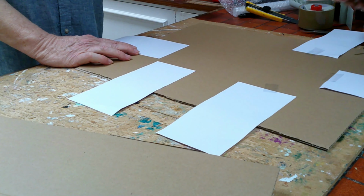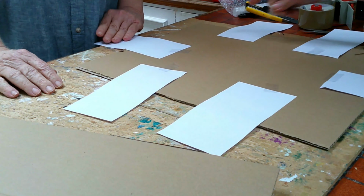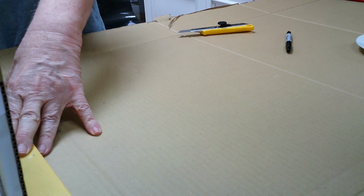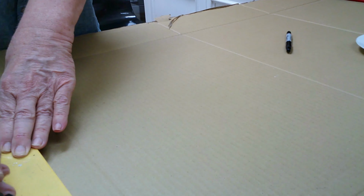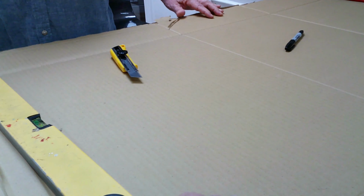So I've started off with the packaging because the packaging is very, very important. It's no good selling a painting to someone and then they get it and it's damaged. So you've got to make sure that the packaging is strong.